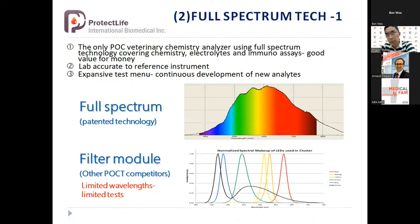This is number one, possibly the only POC, point of care, veterinary chemistry analyzer using full spectrum technology. Like I said, it covers chemistry tests, electrolytes, and immunoassays. It provides good value for money. If this were only a chemistry analyzer, any veterinarian would have to buy two additional instruments. Just one for all. Number two is lab accuracy comparable to a reference instrument. Number three, extensive test menus, with continuous development and supply of new analytes, again thanks to the full spectrum technology.